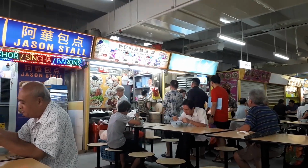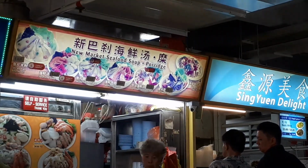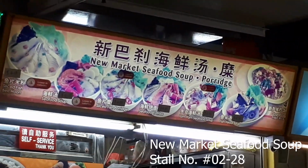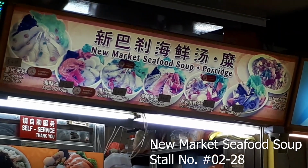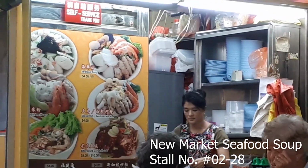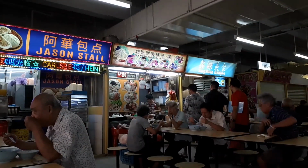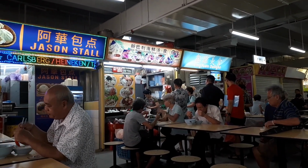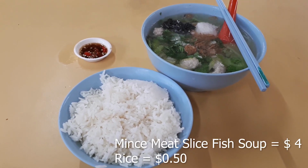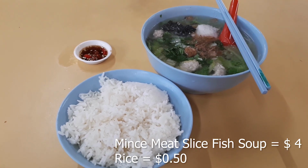A lot of times during our food adventures, we need to play by ear, we need to follow the situation. And when I was at this food centre, I noticed this shop here called New Market Seafood Soup. I noticed during lunchtime, there's always a queue for their food. And so I decided to figure out why, and I joined the queue. I ordered their minced meat fish soup, which cost me $4 and an extra 50 cents for the rice.